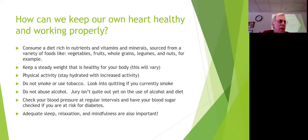If you are pre-diabetic or suspect you might be, getting that checked out is a good idea, because diabetes is a catch-all for a lot of diseases, whether of the heart, the brain, or the kidney. I learned that a long time ago.